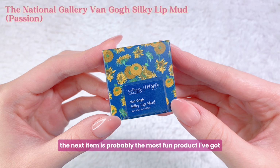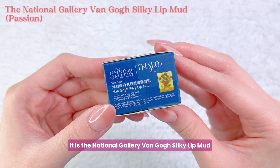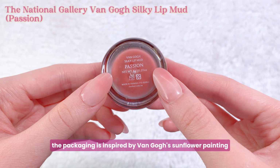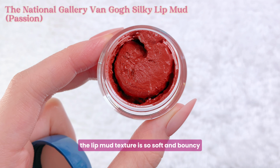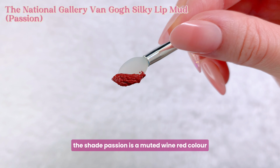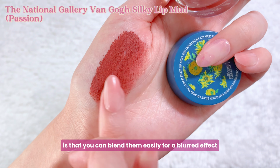The next item is probably the most fun product I've got. It is the National Gallery Van Gogh Silky Lip Mud. The packaging is inspired by Van Gogh's sunflower painting. The silicone spatula is included. It is very flexible. The lip mud texture is so soft and bouncy, super fun to play with. The shade Passion is a muted wine red color. What I like about this lip mud is that you can blend them easily for a blurred effect.